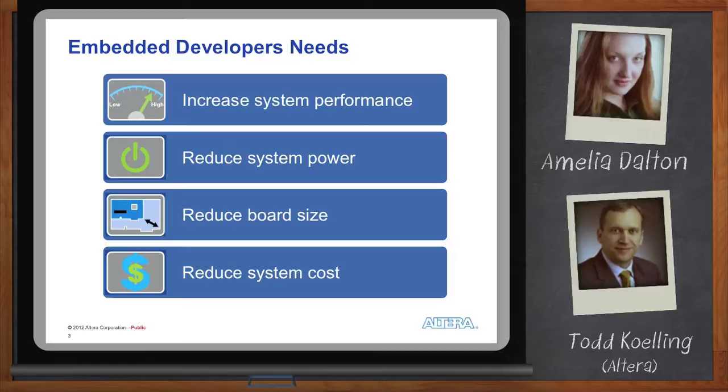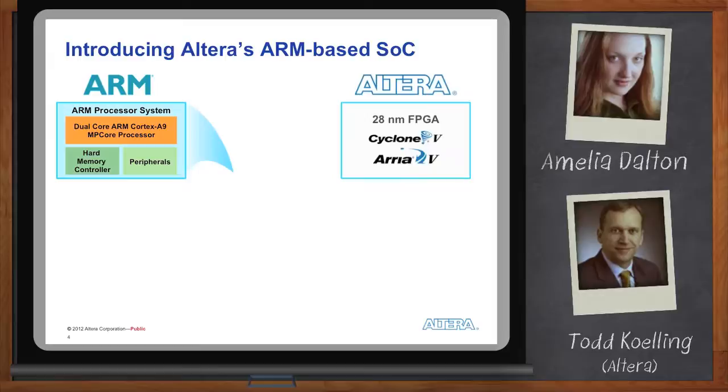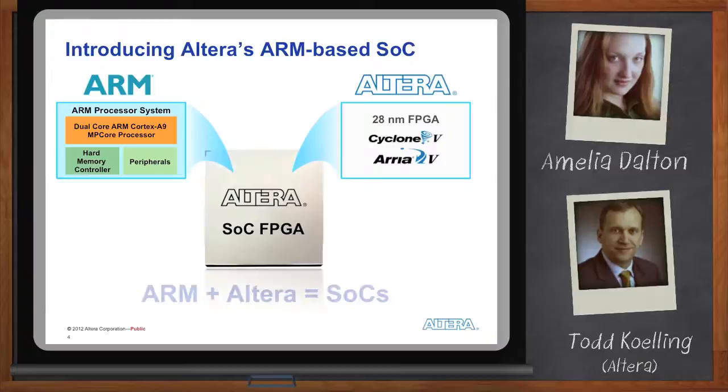Well, we actually do have a very innovative product line that we think is going to help dramatically in this area, and it's what we're calling our ARM-based SoCs. And what we've done, Amelia, is combine a state-of-the-art ARM dual-core Cortex-A9 processor system with our latest and greatest FPGAs, the Cyclone V and Arria V FPGAs, into a single device. Okay, that's really cool. I can have my ARM processing subsystem and my FPGA in the same device. It seems like that would let us do a lot of cool things. What are some of the benefits of this integration?